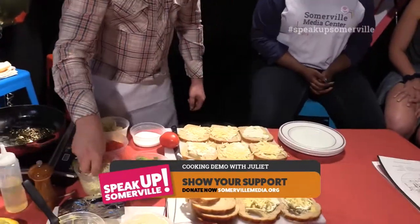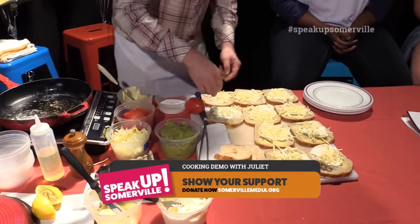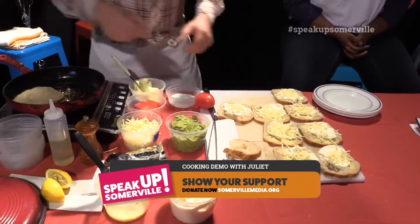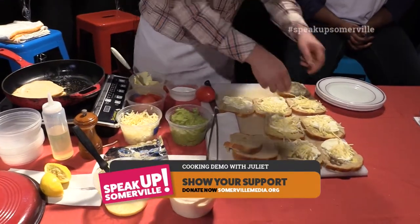And then we'll open them up after they're cooked, and I think we'll spread that avocado in there as well. Unless anybody prefers no avocado. I didn't think so.